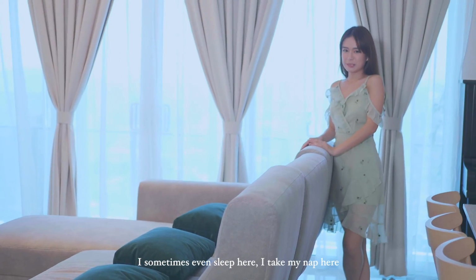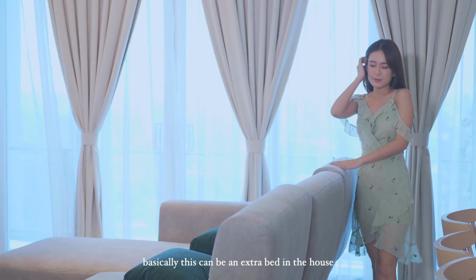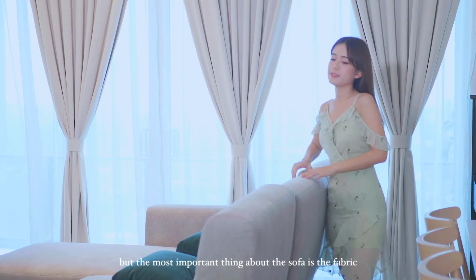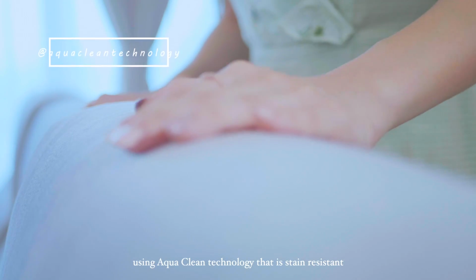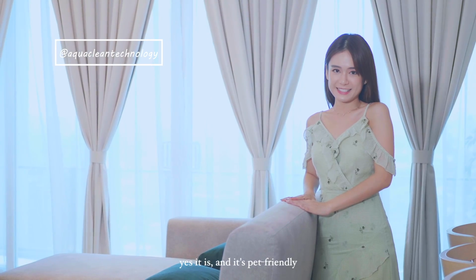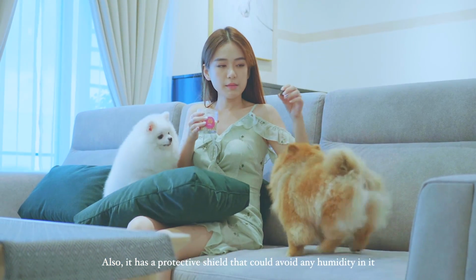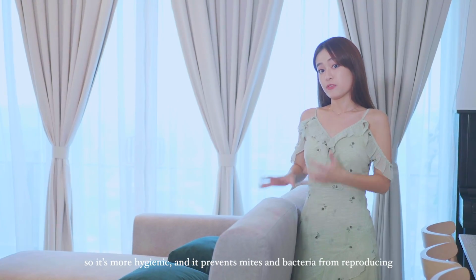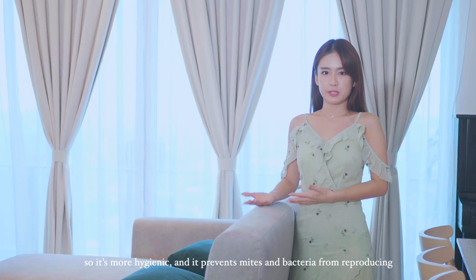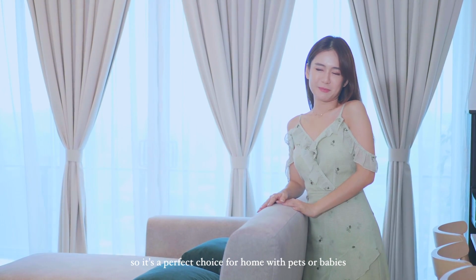I sometimes even sleep here. I take my nap here. Basically, this can be an extra bed in the house. But the most important thing about the sofa is the fabric, using AquaClean technology that is stain resistant. Yes, it is. And it's pet friendly. Also, it has a protective shield that could avoid any humidity in it, so it's more hygienic and it prevents mites and bacteria from reproducing. So it's a perfect choice for home with pets or babies.